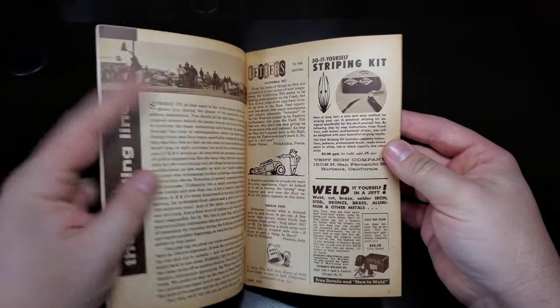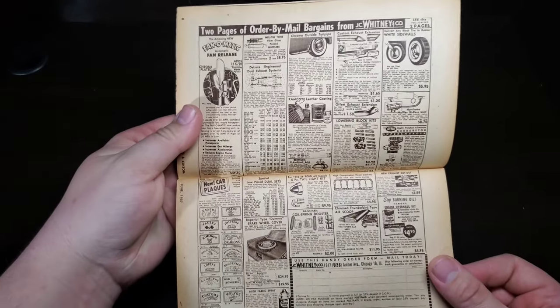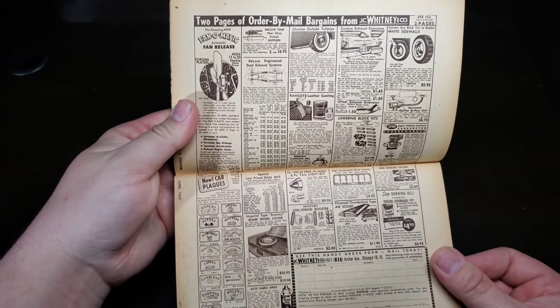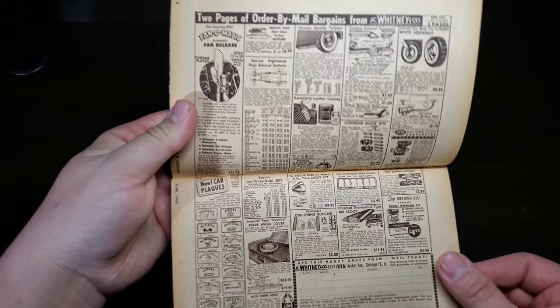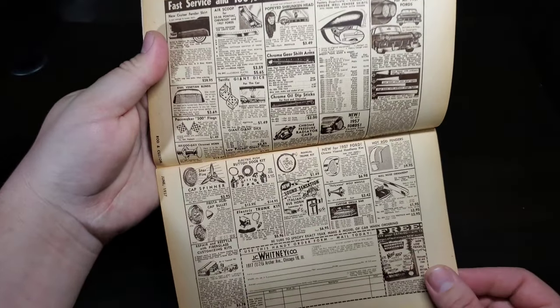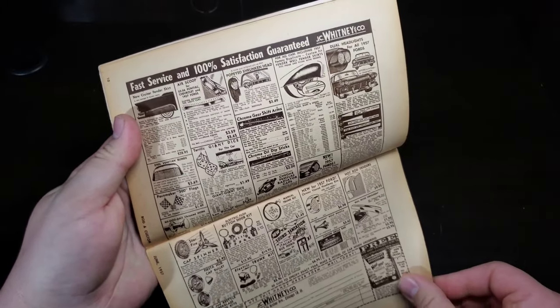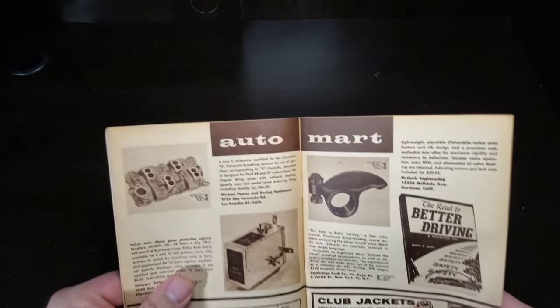Some more advertisement on the side. Of course, we got the big two-page J.C. Whitney. Neat stuff there. Second part of the two-page. Just cool to see all the old-school hot rod catalogs. Here we got the Auto Mart.